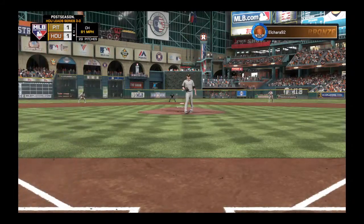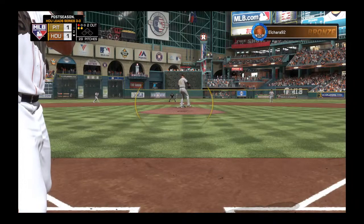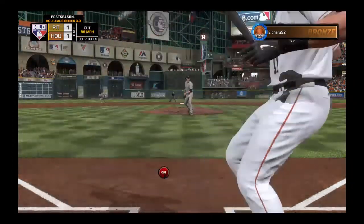And a changeup here, but that's taken low in the dirt for a ball. Well, that's a smart miss there. Sometimes guys will chase it down there. It's a swing and a miss. That retires the side.